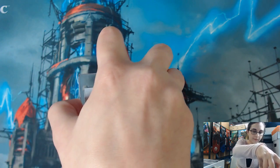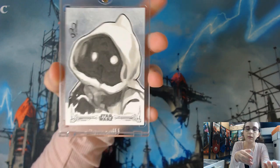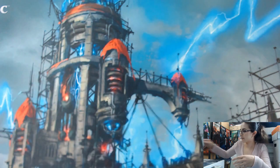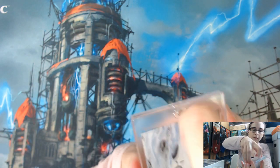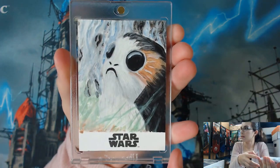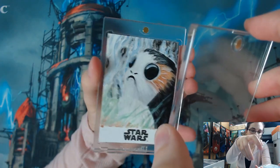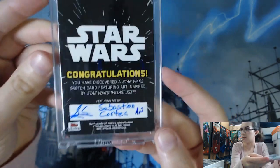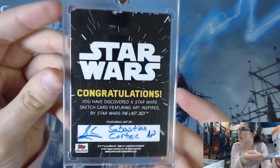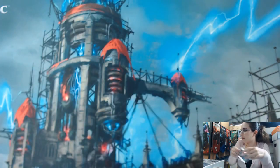This adorable Jawa from New Hope Black and White, I believe. Yes. Of course, as you will notice a theme here, I also love porgs. I have porg right here. This one is by Sebastian Cortez. It was an AP that I got off of eBay from the artist. Didn't commission it, but I love it nonetheless.